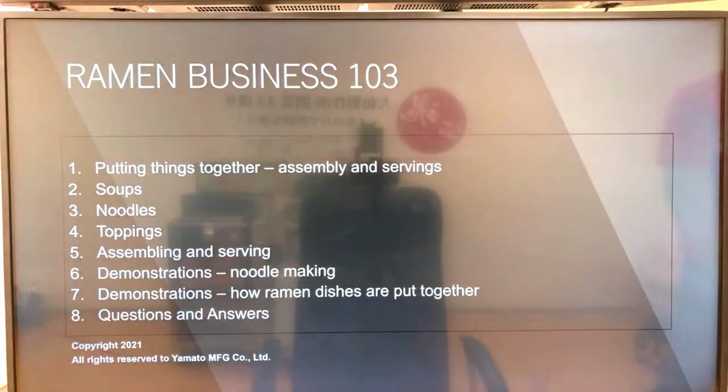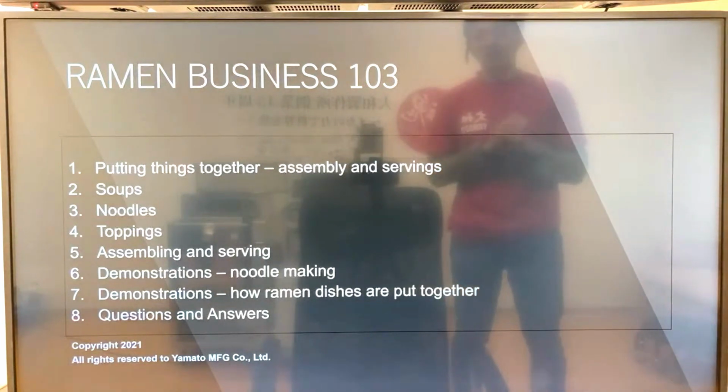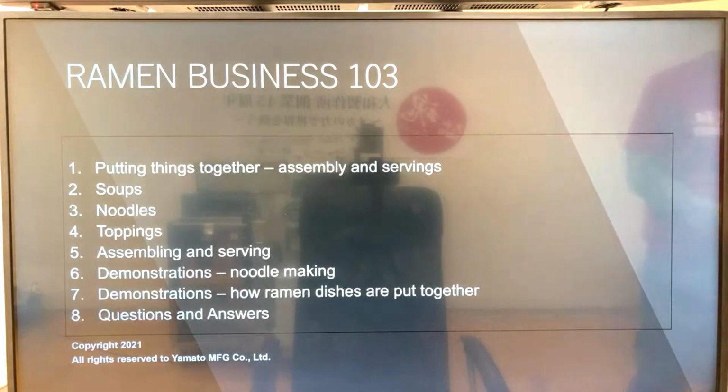The reason we've been doing this class on ramen restaurant business is that we've been running a school that teaches how to start successful ramen restaurant businesses from scratch. Teaching everything from production of noodles, soups, toppings, and even how to develop your own ramen dishes from scratch, and how to operate and manage ramen restaurant businesses. So I think we are well positioned to be talking about this kind of subject. This is going to be the third installment of this class.